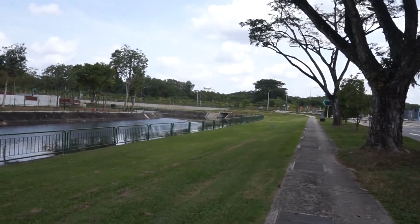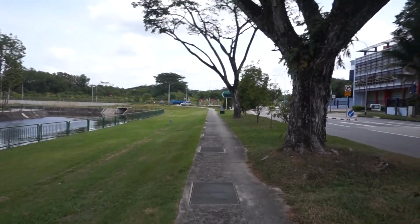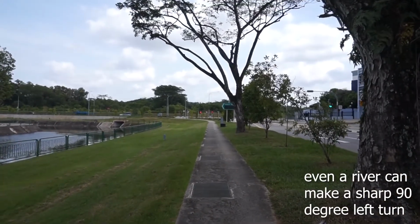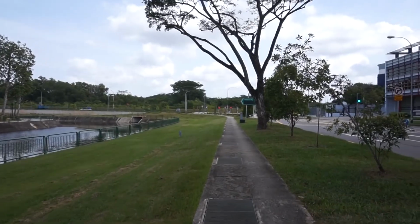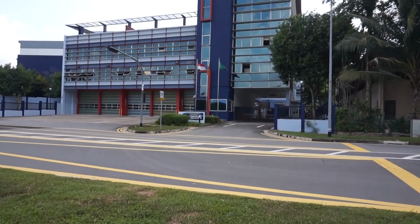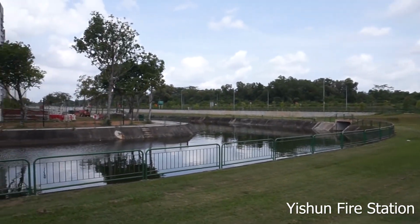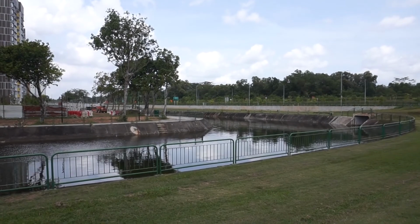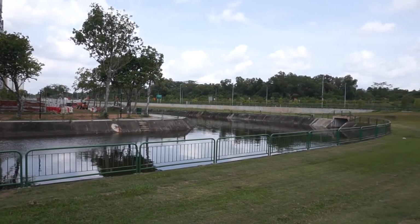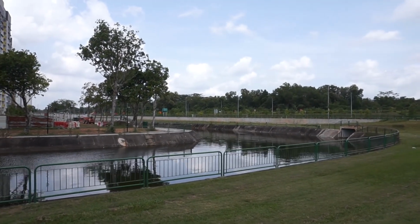And if you keep heading towards the end here, you can actually see that the river takes a sharp left turn, a 90-degree left turn here. And then, right when the river turns, you can actually see the Yishun fire station. So if there's any fire in the water, the fire station is just here to put it out. Well, there shouldn't be much fires because these waters in Singapore are very clean.